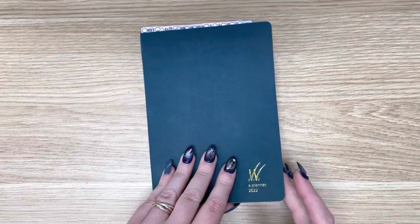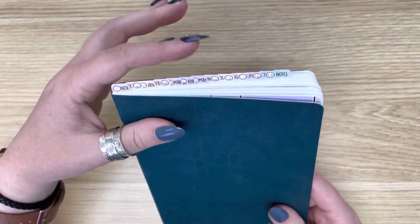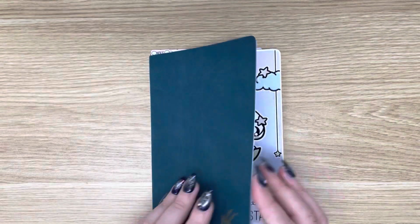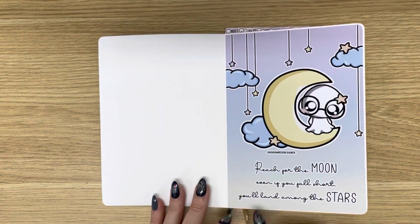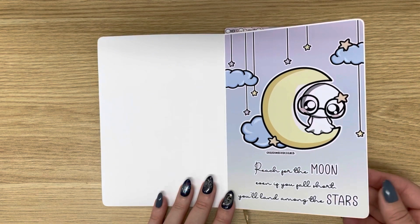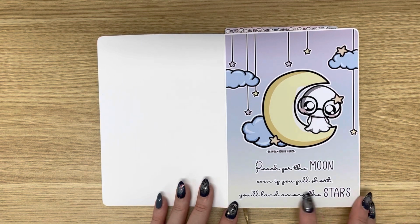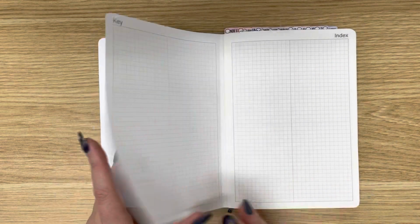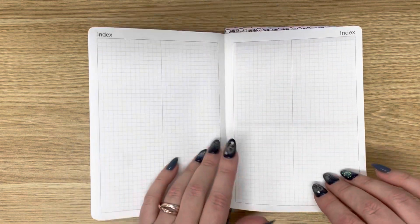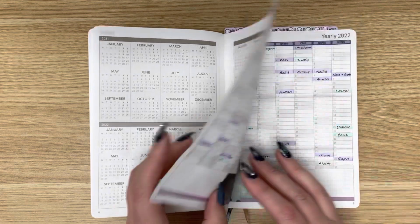I'll show you what I've set up so far. You've probably seen some bits and pieces. I've got the tabs up top. I've stuck in this journaling card, a postcard from Sakura Mochi. It says, reach for the moon, even if you fall short, you'll land among the stars. I don't have loads in there yet. I really do like to be able to work on it through the year bit by bit.